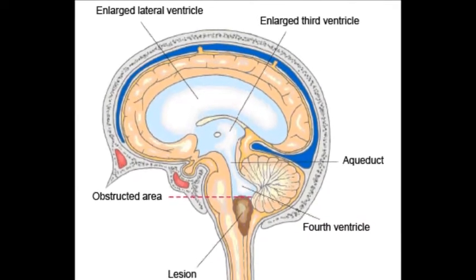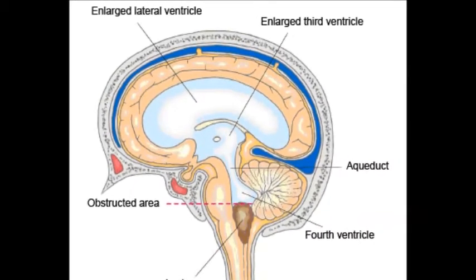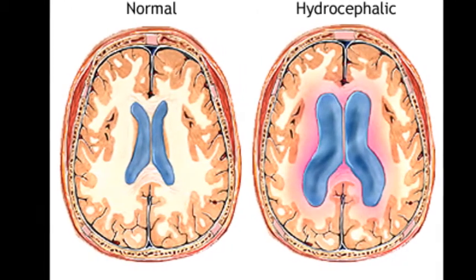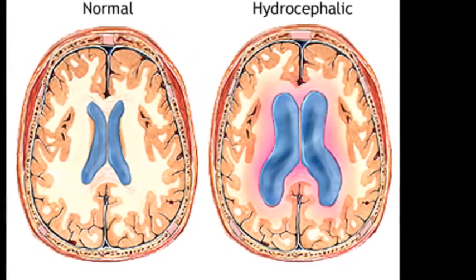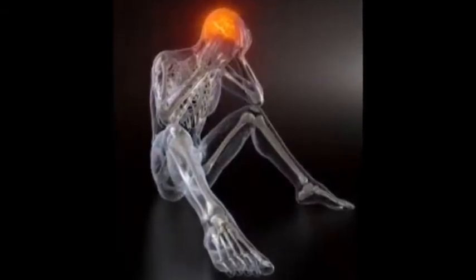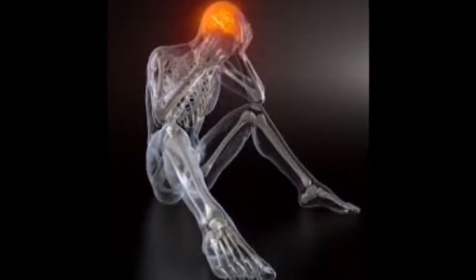The lightly shaded blue objects in the picture are called ventricles. If there is too much CSF in the ventricles, they can enlarge, causing too much pressure on the brain, seizures, headaches, loss of vision, and an increase in head size in infants. There is only one answer, and that is the VP shunt.